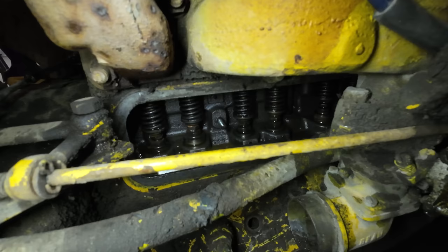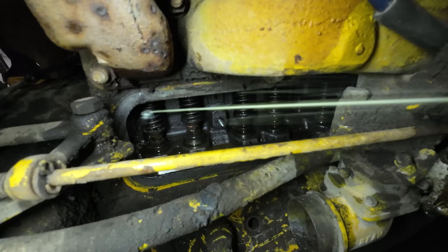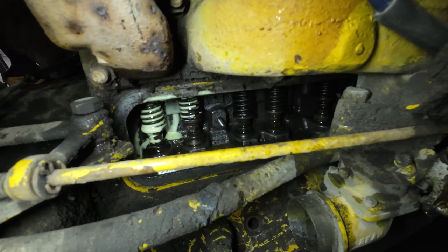We hit it with some Weasel Whiz. Soak her down good, and then we'll just crank the engine over again, and it's probably going to get stuck up there again, and we'll probably have to pry it down 3-4 times before it'll start running free on its own, but eventually it will.